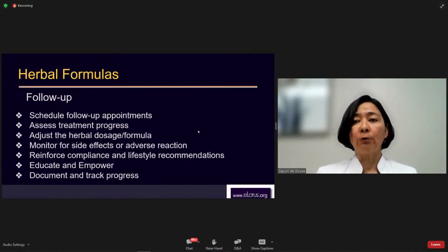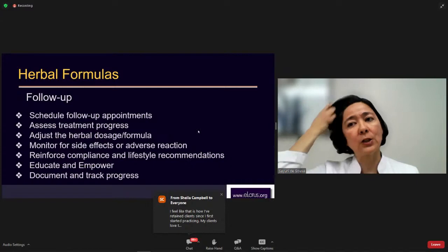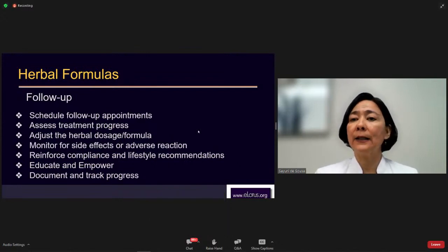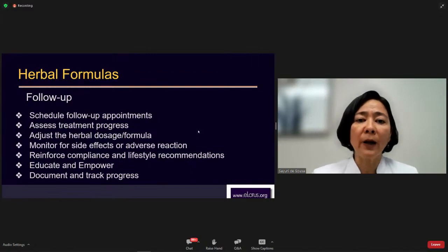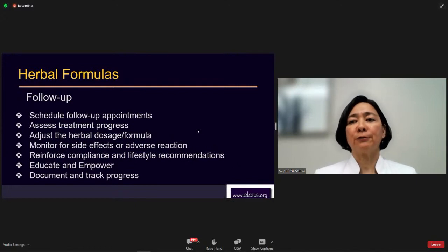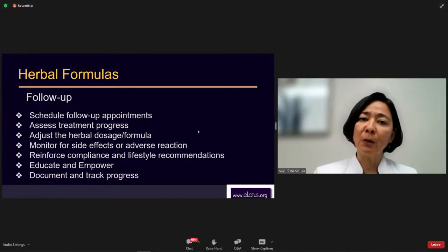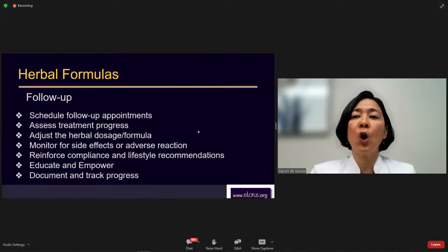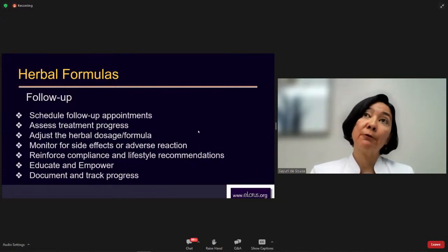So now I know, for example, if I give the patients formulas that invigorate the blood, any kind of formulas for pain that has any kind of herb that invigorates the blood, they increase the circulation of blood in the body, they cannot take it after dinner, for example. So now I know when I'm prescribing that kind of formula, I will tell them, you can take it half an hour before the meal or 1 hour after the meal, but on the dinner, you will take it before dinner.